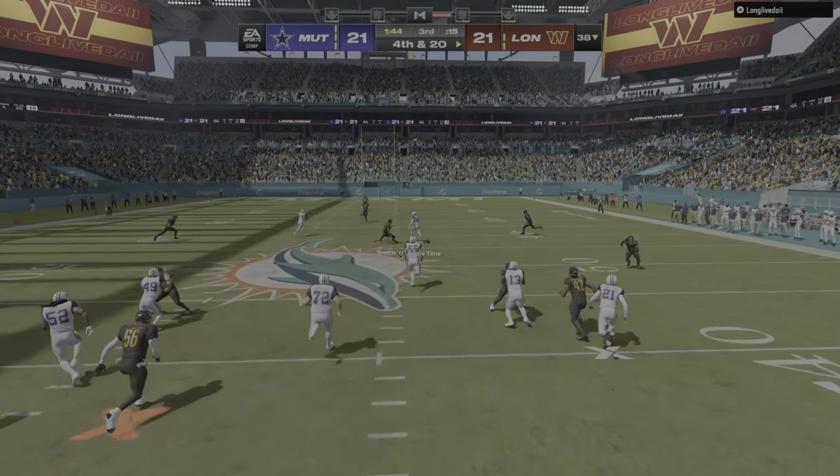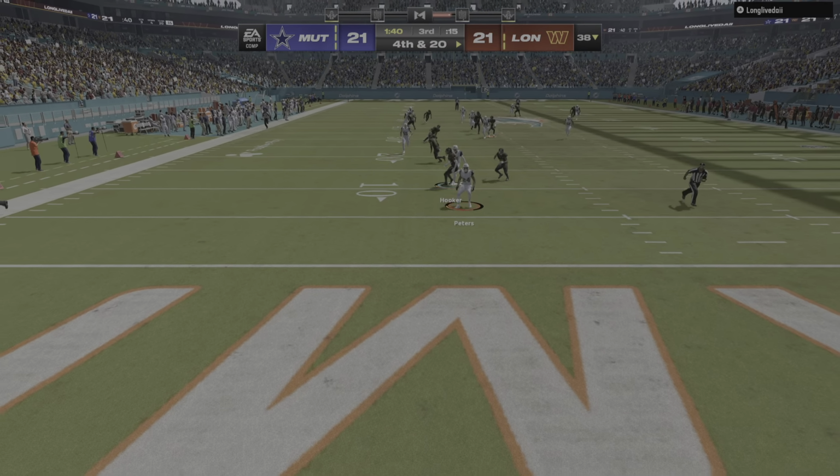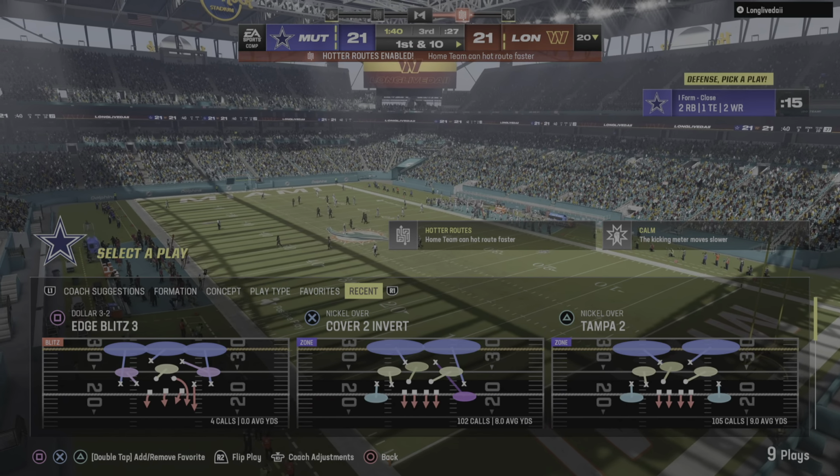On fourth down, the punt team is on as this is sent away. And he didn't quite have the backspin on that one. It hits at the four and continues into the end zone. It's a touchback.